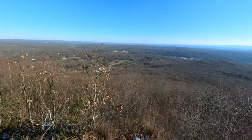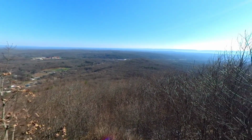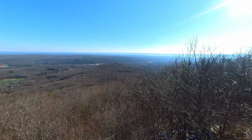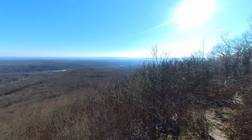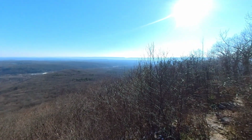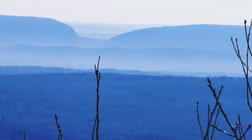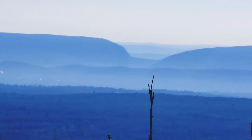See out the Wind Gap again. A couple other gaps. Or is that Delaware Water Gap? I gotta look at a map again. Could be Delaware Water Gap. Yeah, looking at my map, that is Delaware Water Gap.